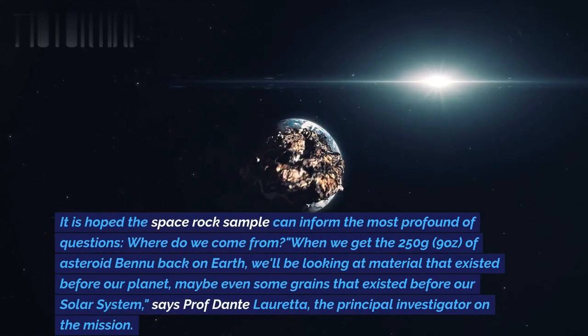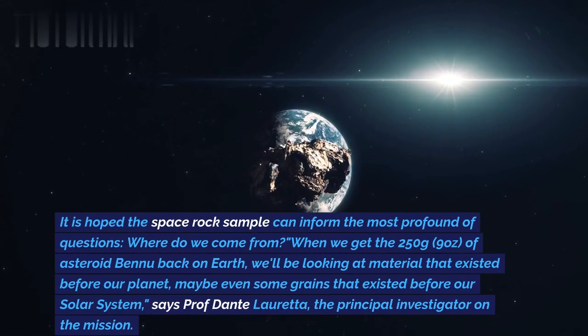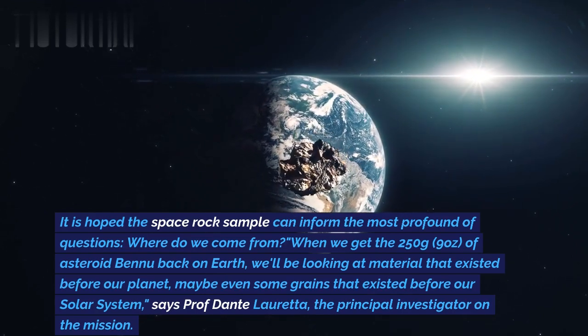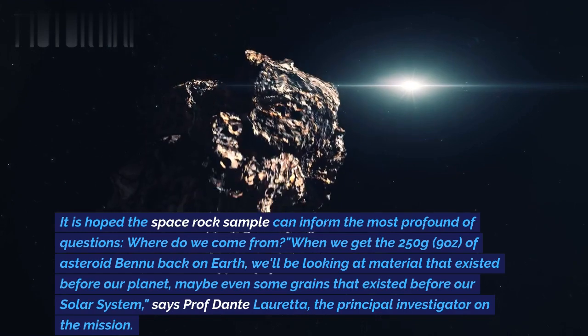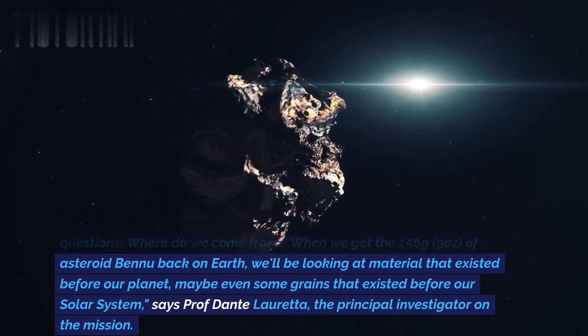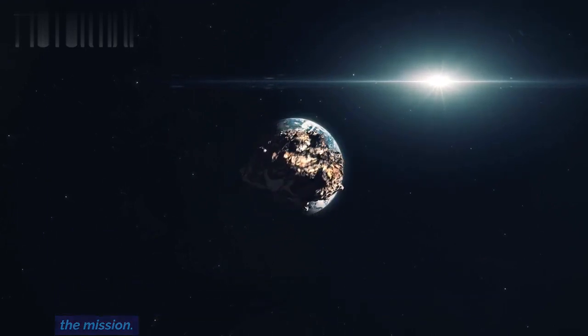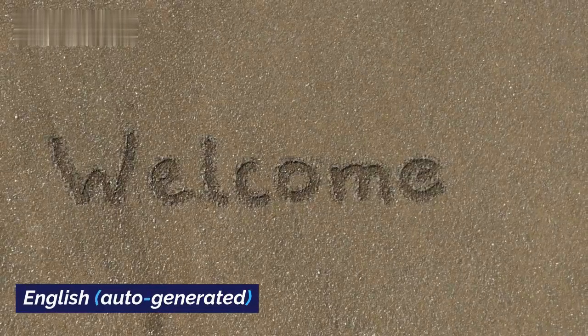When we get the 250 grams, 9 ounces of asteroid Bennu back on Earth, we'll be looking at material that existed before our planet, maybe even some grains that existed before our solar system, says Prof Dante Lauretta, the principal investigator on the mission.